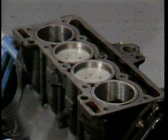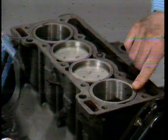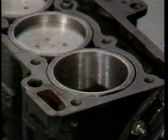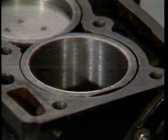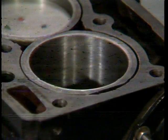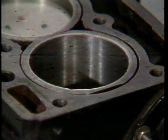Here we have replaceable cylinder liners. As we mentioned, the liner takes all the wear and tear. If the liner is worn or damaged, you don't have to replace the block. You simply replace pistons and liners. This means a lot less work for you and big savings for the owner.